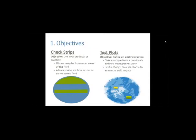Yeah, so once we have that question or objective outlined, we can really start to think about trial placement in that field. And there are two basic ways that we typically set up on-farm research trials. The first one that we'll briefly discuss is check strips. This is ideal for when we have new products or practices that we want to evaluate and we really do not have any indication of how or where they may respond in a field. So this is kind of a blind approach. We want to make sure we have observations in all areas of the field, all yield potential zones or whatever zones you may have delineated, different elevations, different soil types. So it really allows us to see how response varies across the field.